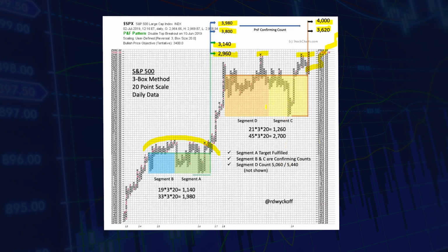So if we take both of these count areas, it takes us to an even larger count of 5060 to 5440, a material increase in the value of the S&P 500. And this all comes because of this third turning, this long resting phase that has lasted 22 months or more. So a very important uptrend could be in the offing, and the S&P 500 and the other large indexes are already committing in that direction.